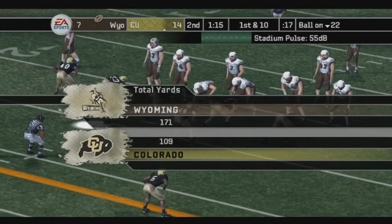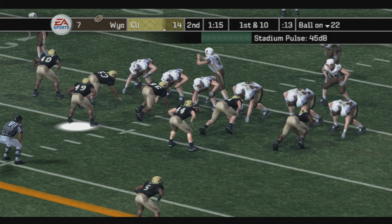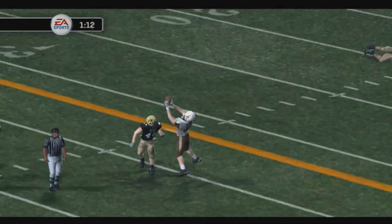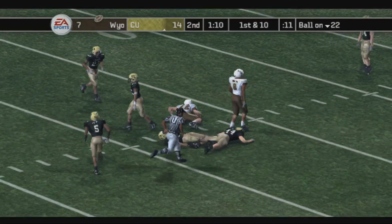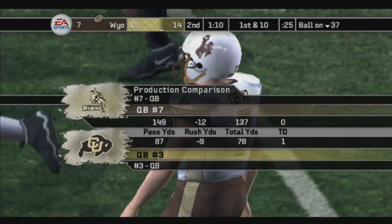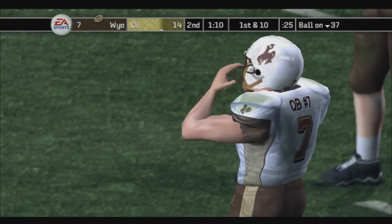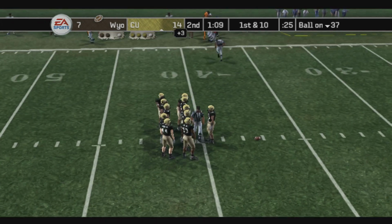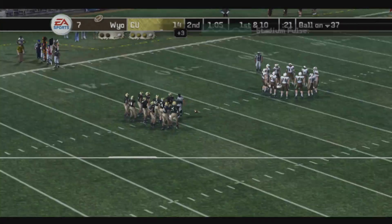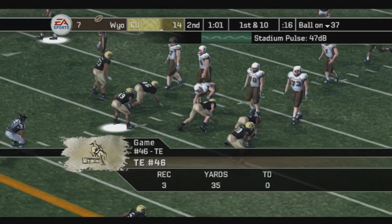Wyoming will try to get down the field here and tie this game up before halftime. They're really struggling now as this crowd is going absolutely insane. He's looking to pass. Complete. What a catch. He's taken down to the 37-yard line. The tight end with a nice catch there. First and 10. Ball on the 37-yard line.